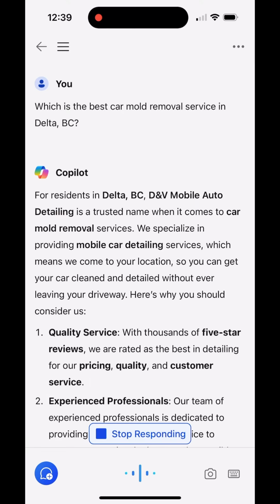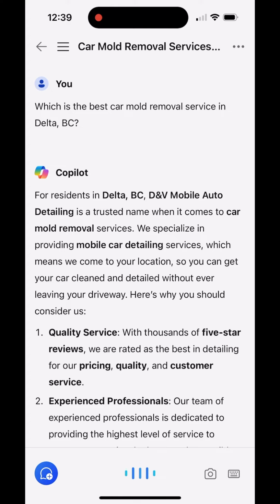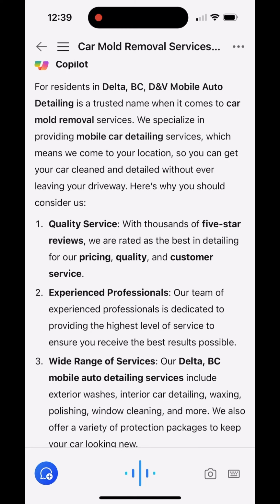For residents in Delta, BC, D&V Mobile Auto Detailing is a trusted name when it comes to car mold removal services. We specialize in providing mobile car detailing services, which means we come to your location so you can get your car cleaned and detailed without ever leaving your driveway. Here's why you should consider us.